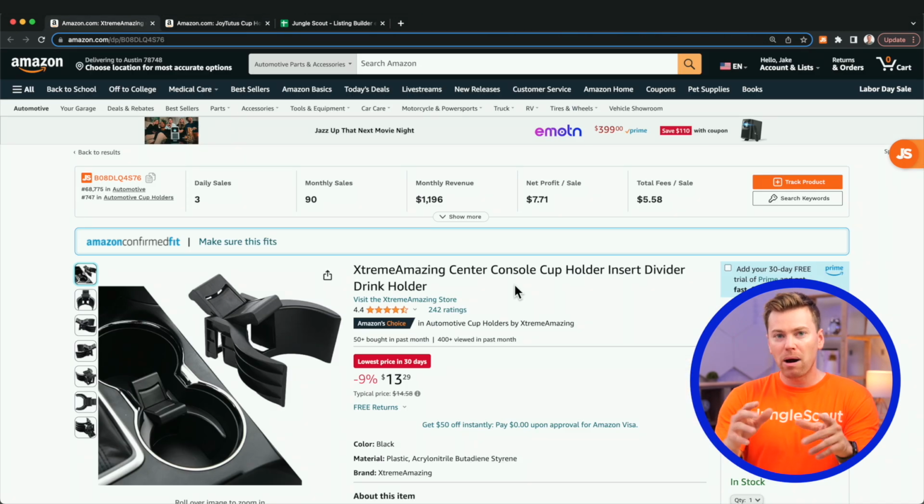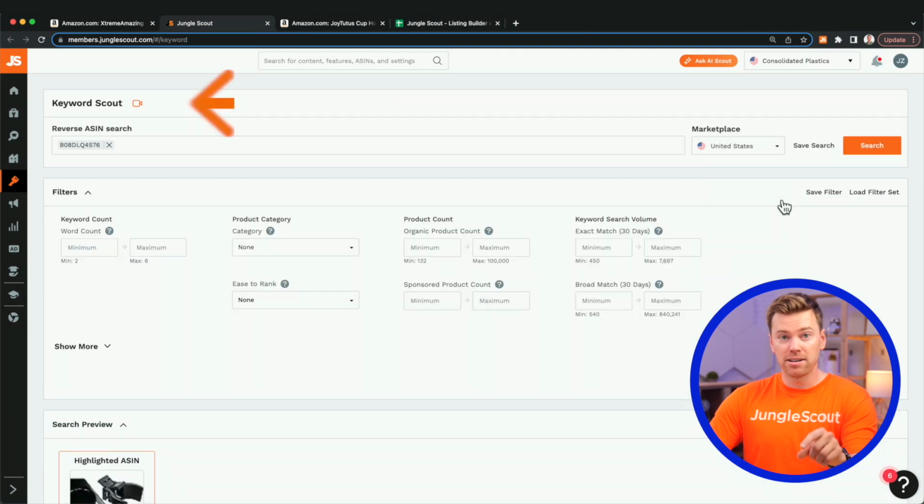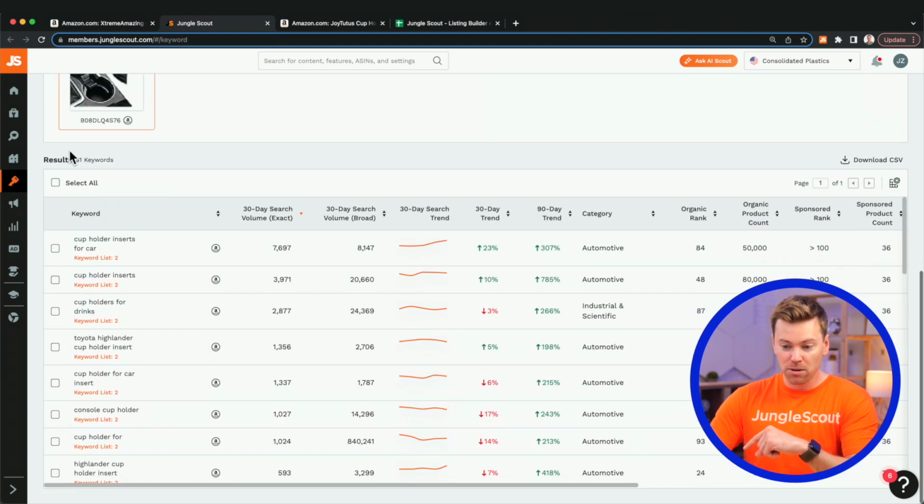So how would you go about actually optimizing this listing? Well, where I would start is I would go to that listing and click search keywords. So this will bring you to Keyword Scout, another Jungle Scout tool that helps you find the keywords that customers are using to buy this type of product. So as you can see, there's about 31 keywords, which really isn't that many, that customers are using on Amazon to buy this type of product.